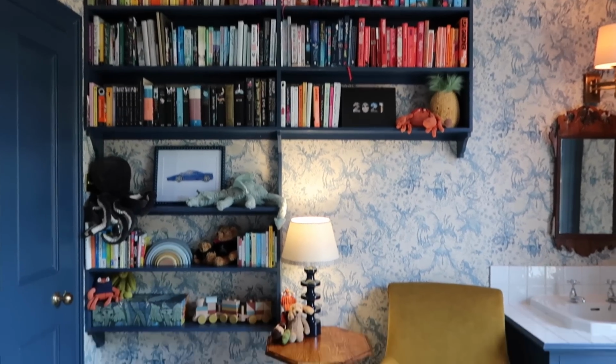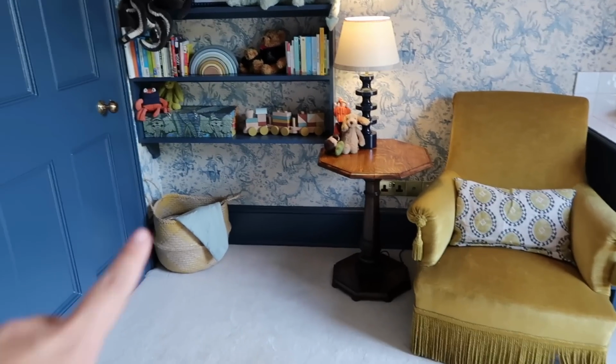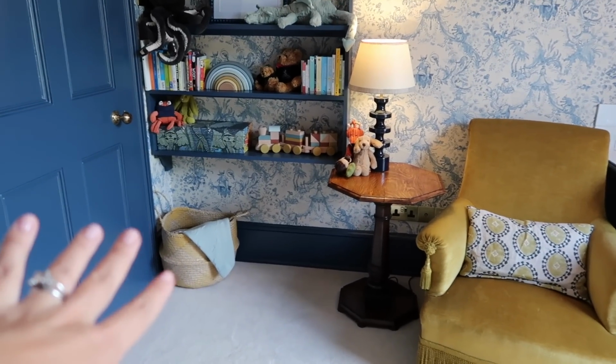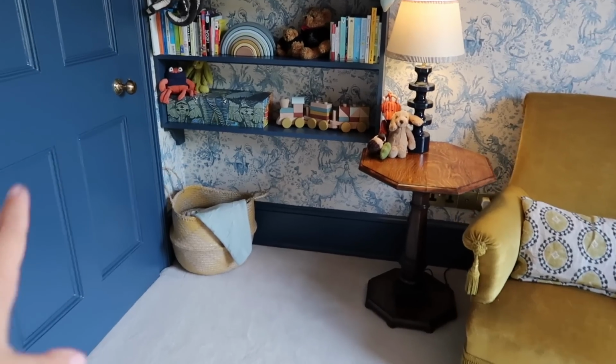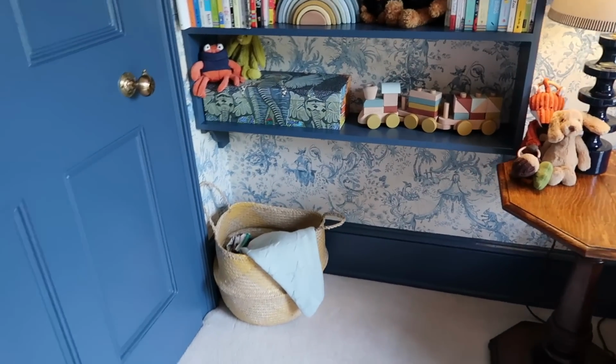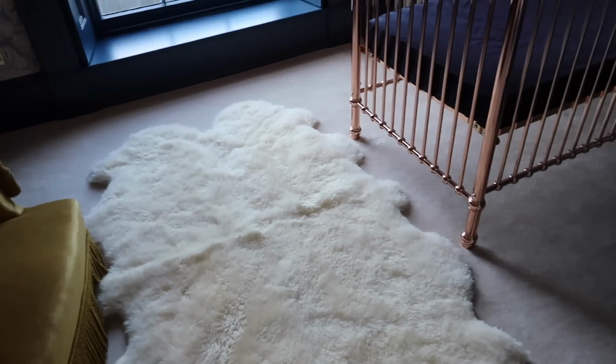But yeah, so this is this side. We have the basket down at the bottom as well, which has the touch of yellow that goes in with the theme, which I'm really excited about. And this has just got blankets and muslins in it, ready to grab, and bibs and things like that. And then we have the sheepskin rug on the floor.